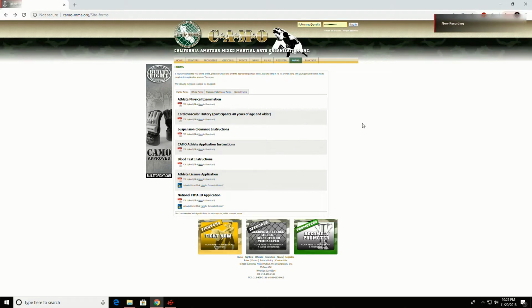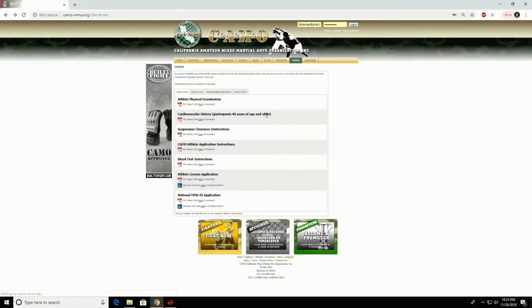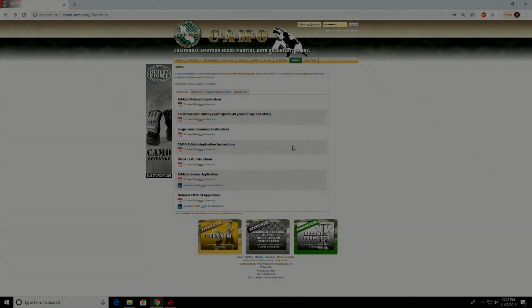Now, one more thing I would recommend is that once you have completed the physical and the blood test, basically completed these 2 applications, you want to make sure that the blood test and the physical are sent over to CAMO, and they have to be sent immediately. The blood test actually has, I believe it's 30 days. Yes, it has to be sent to CAMO within 30 days. But the sooner you do it, the better. Don't leave it to the last minute, and you should be fine.